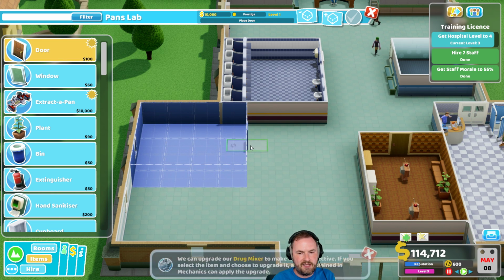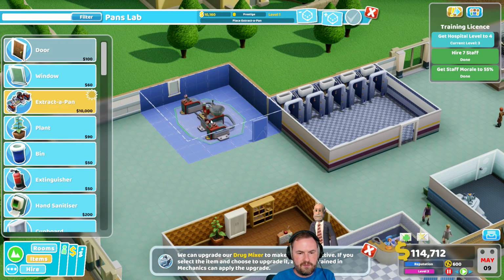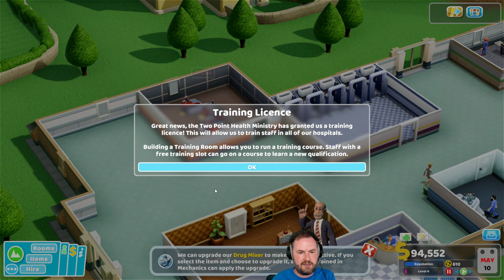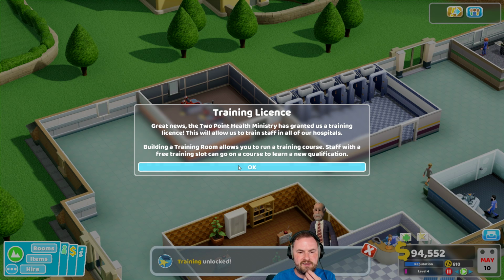Okay, we'll set up this PANS lab here. In case of staff shortage, please contact a member of staff. Okay, PANS lab. Great news. The 2 Point Health Ministry has granted us a training license. This will allow us to train staff in all of our hospitals.